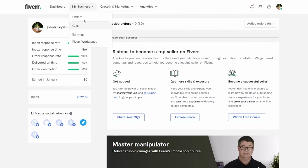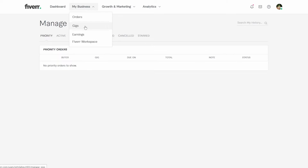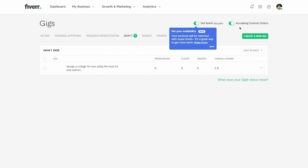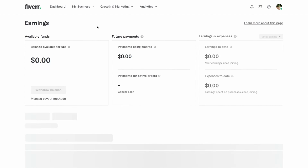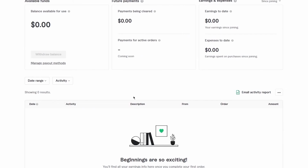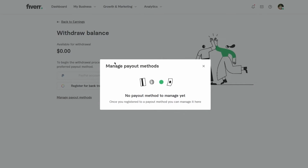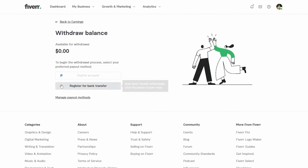And then in my business, you're going to see the orders you're going to get from users. They're all going to be displayed over here, and you can see your gigs. This is our gig, and it's not fully published because I didn't fully publish it. It's a draft, but this is where your gigs are going to be displayed, and this is what it's going to look like. And then you're going to go to your earnings, and here is where you're going to see your payments. To withdraw your payments, you're just going to go to withdraw balance, and there are different payment methods as well. You can either do it through Payoneer or PayPal.